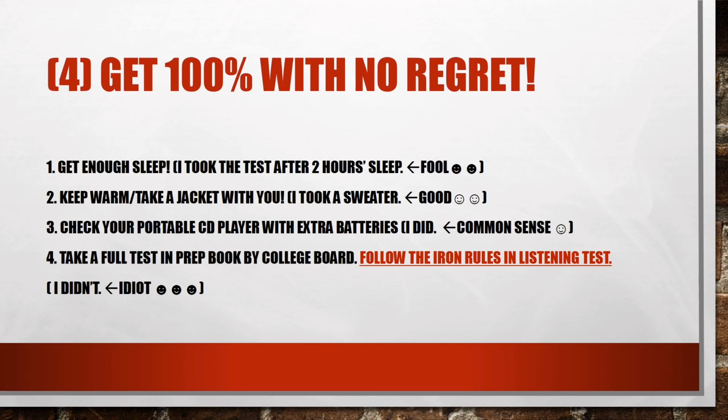Please remember. Okay? So, at last, I will show you suggestions or advice to get 100% with no regrets. Number 1, get enough sleep. I took the test after 2 hours of sleep, 4. Okay? I was a fool. Probably permanently a fool. Stupid. Don't do that. Take enough sleep. Otherwise, you are going to be screwed up.